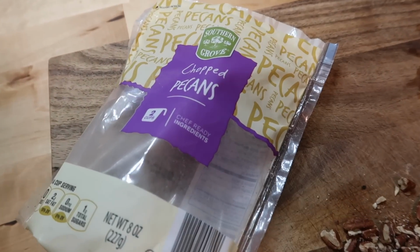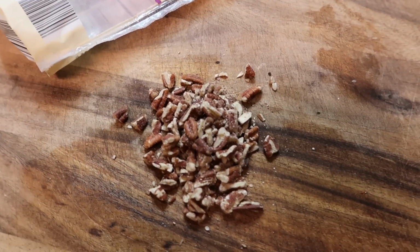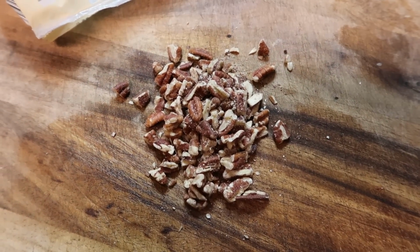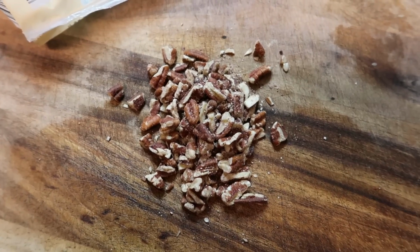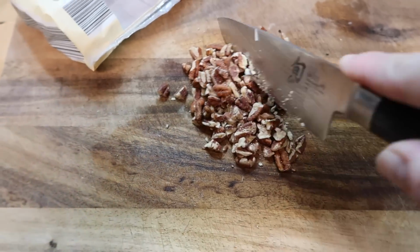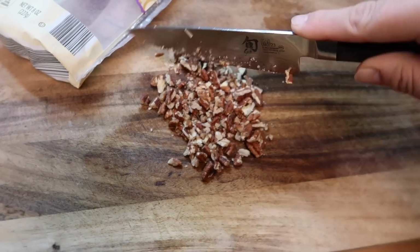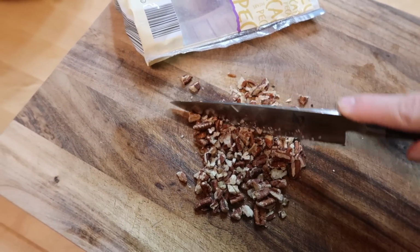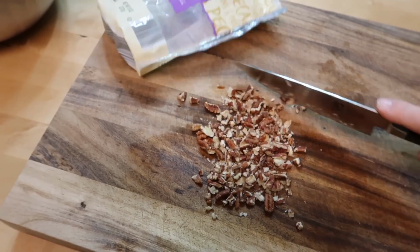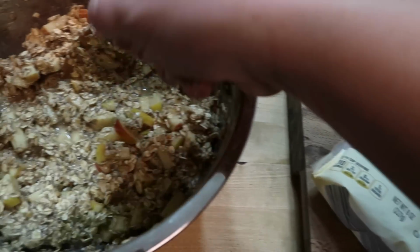And then finally it calls for about 1/2 cup of chopped pecans. This is all I had left in the bag I had at home, so I'm going to toss these in. Other extra add-ins you could put in would be craisins or raisins if you wanted an extra soft, sweet bite throughout. I think that would be really good. I'm just going to stick with pretty classic pecans, apples, and cinnamon flavors in mine today. I'm just giving these a little rough chop so nothing's too big. And in they go.